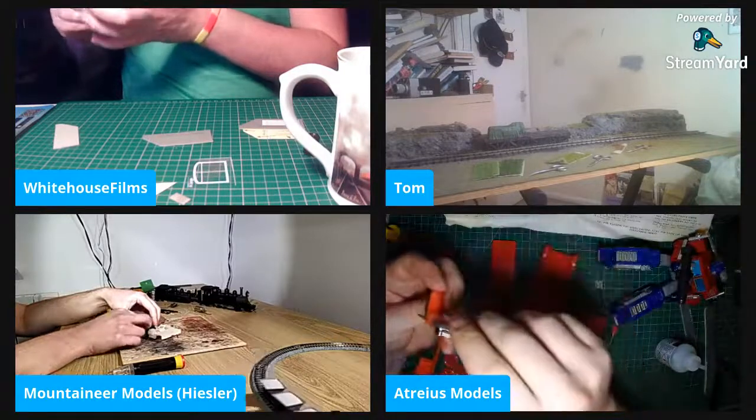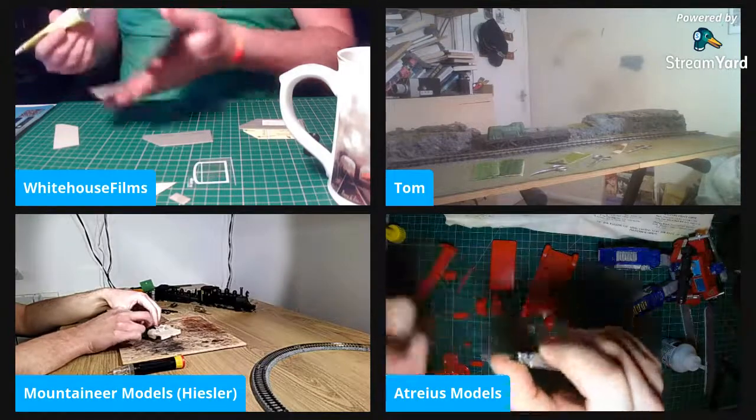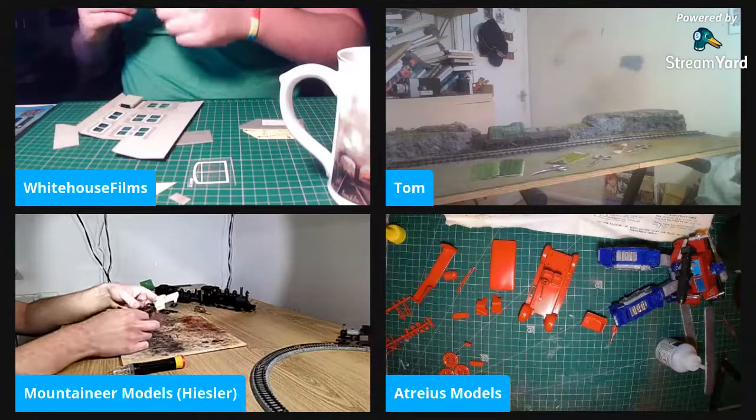Tom, Dan's asking for you to put your trees on the scene, see how it looks. The trees you made. God, they're really out of scale.